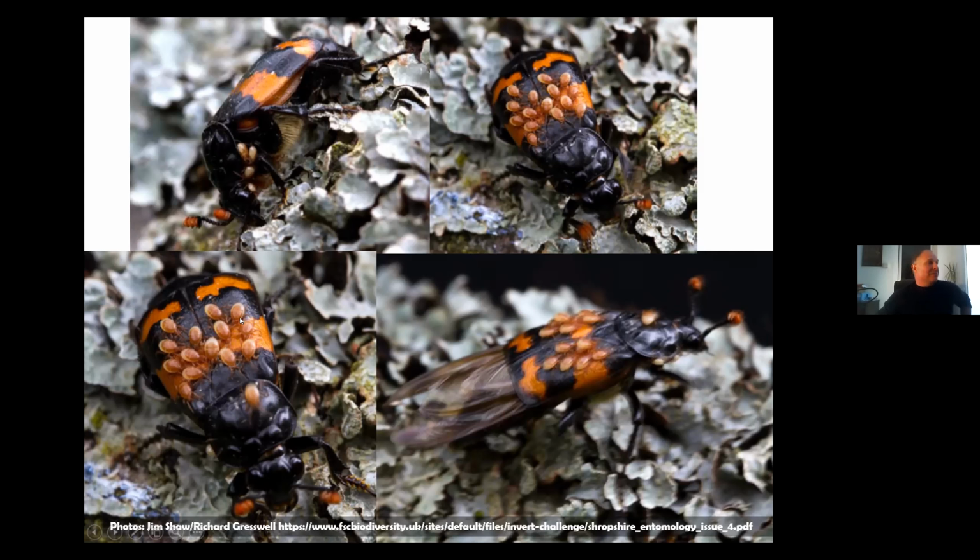against others, who knows. And then when they seem to be ready, one of them apparently runs up to the front, that must be the pilot, and then the beetle is ready for takeoff with all of the passengers arranged neatly on the back. So absolutely lovely set of photographs there, which are taken by Jim Shaw and Richard Gresswell, I think, up in Shropshire.